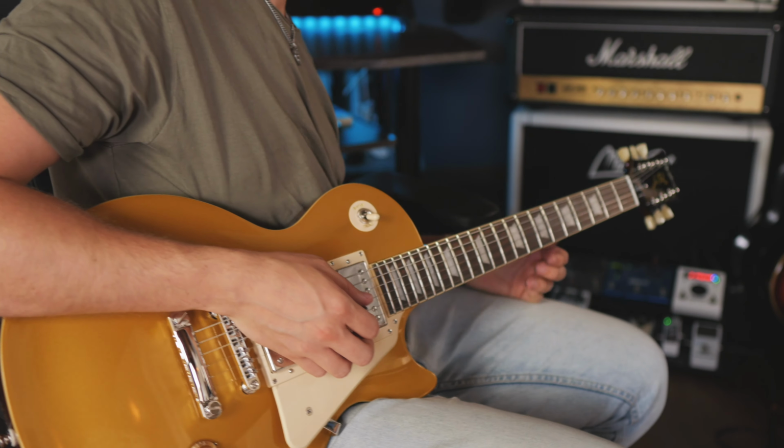The Les Paul has a unique feeling and sound. It's always rich and warm, even with clean sounds.